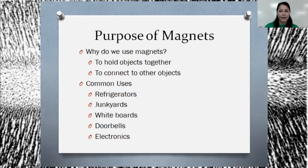Now, we can use magnets for a lot of different things. We can use it to hold objects together, to connect it to other objects. A lot of common uses that you might think of are refrigerators, junkyards, whiteboards. Look, I've got magnets right over there. They're also used in doorbells and electronics.